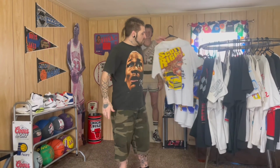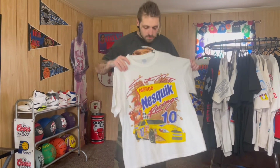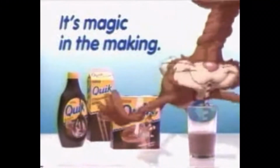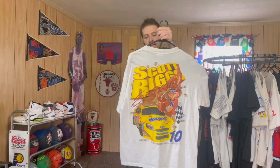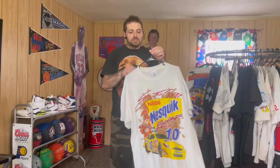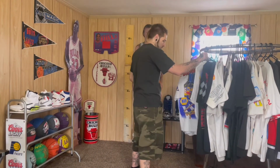Okay, out of all these shirts and all this fire, this is the only one I actually wear on a regular. You might have a hard time buying this one and one other one from me. And I don't even like Scott Riggs. I just like the subject matter. Nestle Quick, it's magic in the making. The Nesquik bunny, and the fact that he drives a Ford, all good with me. And I happen to have the Nesquik hoodie I wear over it. So this is a winter piece, this is a summer piece. So those are the ones I have a hard time getting rid of. But still, it's a banger.